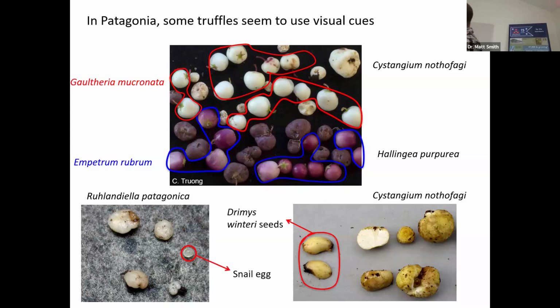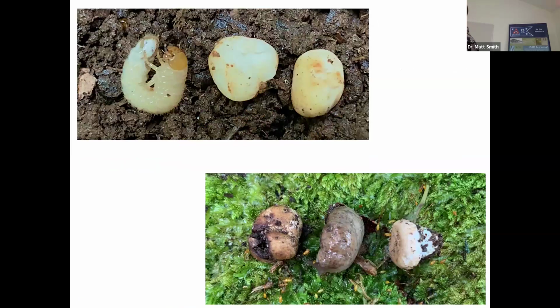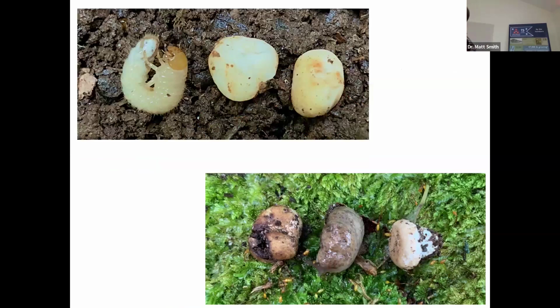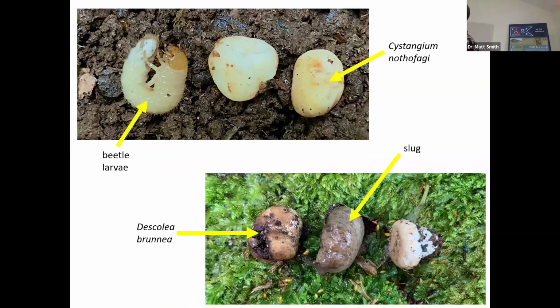Here's another case. This is Dreamus winteri, which is a pretty common tree in some of those habitats. It looks an awful lot like this Cystangium over here that's a little golden. They're actually the same species, and they show this color variation, which is also weird. And then, just sort of hammering this home, here's another Cystangium right next to a beetle larva.